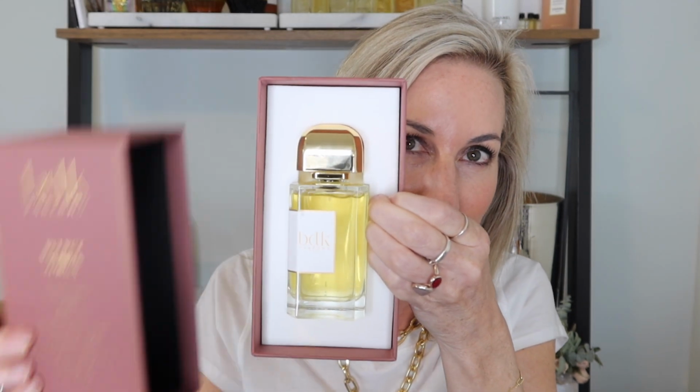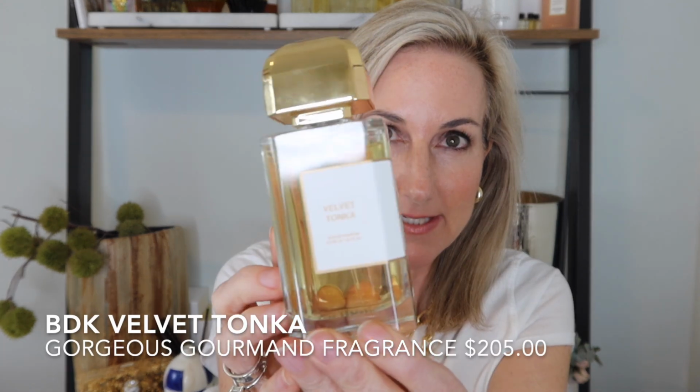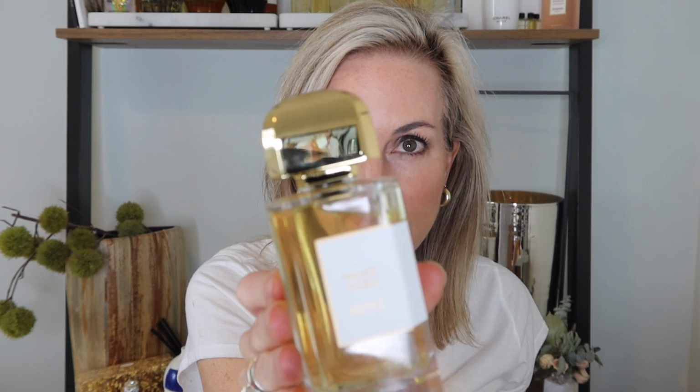So you guys, I was so excited for this perfume to show up, and I'm just going to show you how it comes in the box, just like this. And such a beautiful bottle. So this is the BDK Velvet Tonka. Very similar bottles to my other ones, except this has a pretty gold toned cap on it.